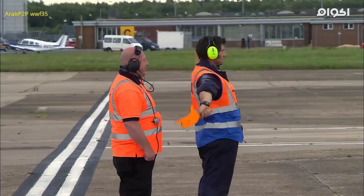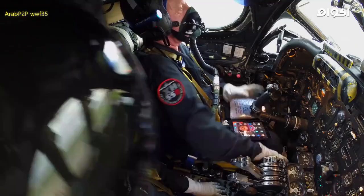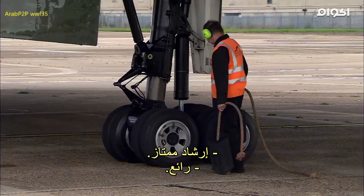Keep him coming. I was pretty nervous when I was lollipopping it back. It's a lot of plane coming towards you, that. There's only going to be one winner. Good marshalling there. Marvellous marshalling.